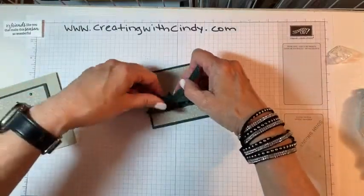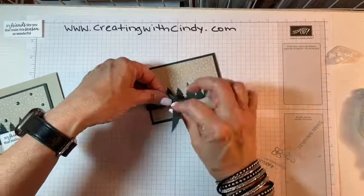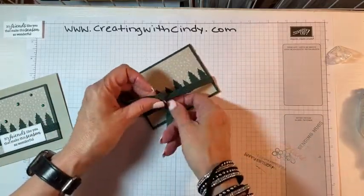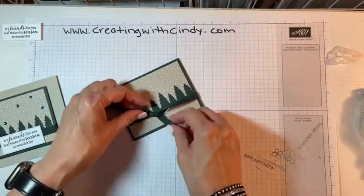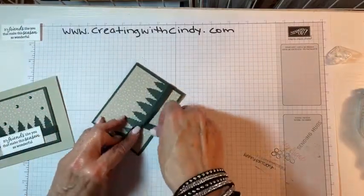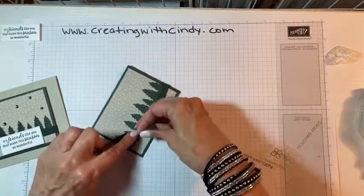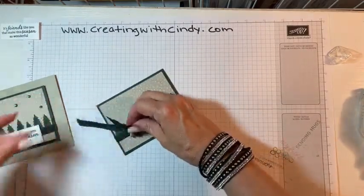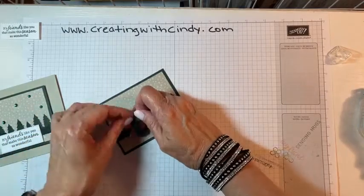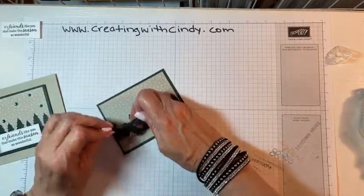This ribbon I think would make a pretty bulky bow, especially for this small of a, oh come on. Why does that keep wanting to turn like that? There we go. I got some adhesive on my finger.